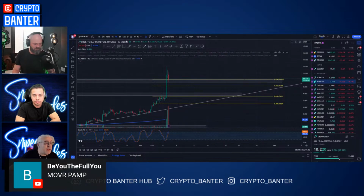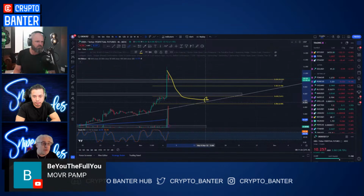But I would personally watch this, because with Bitcoin kind of getting salty right now, I'd like to see this thing potentially make a drop to the 382 or even better, come find its way back down to this trend line before continuing again. So I would be cautious because I don't know it. But if you do know the token better and you think it's going to bounce at the 236, then it's right there right now.